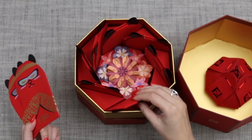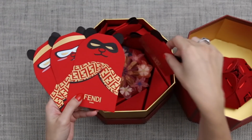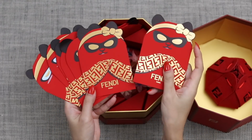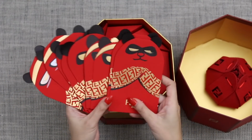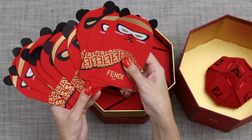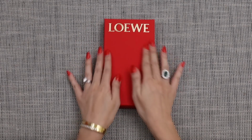So look at Fendi's. They are so cute. Oh yeah, they've got different designs. This one's got black sunnies. This one's got silver. Oh, okay. This one's sunglasses is different. I'm discovering this. Oh, this one's got a bow. For the winners, this is just going to be random. Whatever you do get, I will just pick a random one. But all of them are so cute. There's 4 designs, and I'll just randomly pick. So those are Fendi's. Next up is from Loewe.